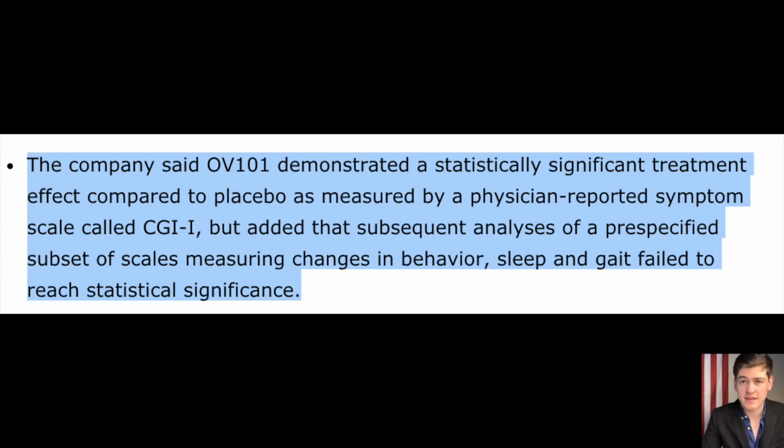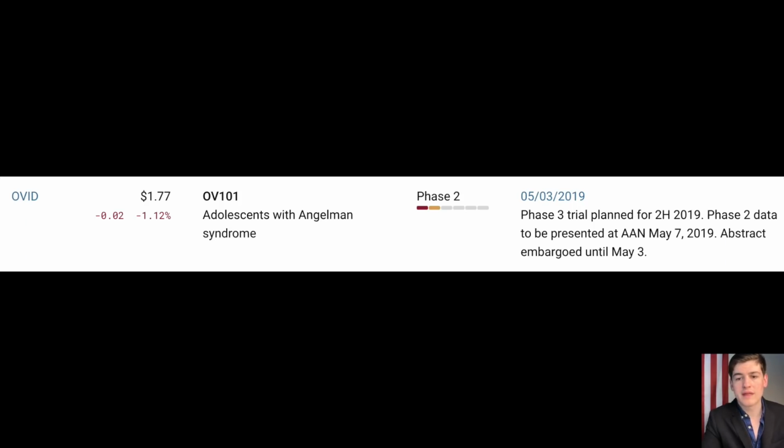In this case, the company can highlight how OV101 demonstrated a statistically significant effect compared to the placebo within that trial. But the key is that presentations tend to be very effective in stirring up investor interest in the short run. And this, combined with another phase trial starting in the second quarter of 2019, will likely lead to the volatility that we need to trade off of.